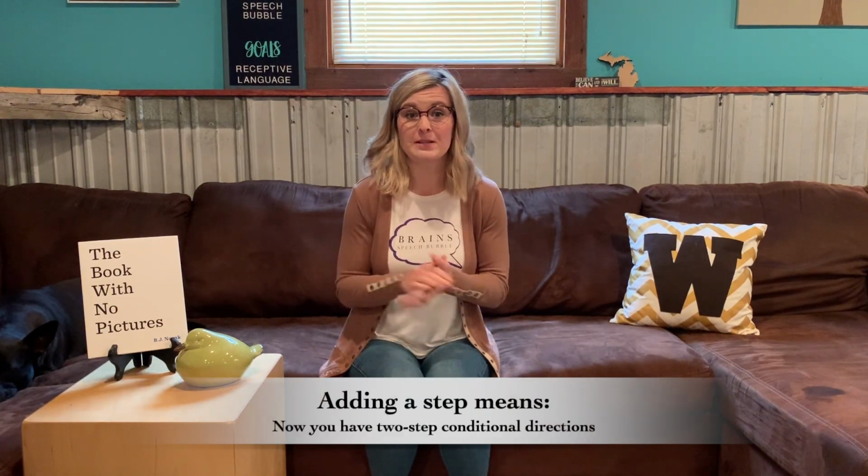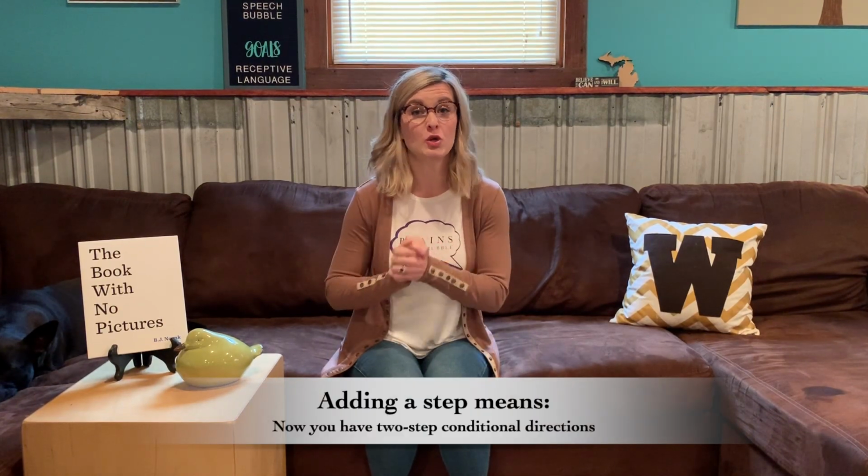If your child is getting the hang of the activity as you're playing Simon Says, add another step. This will turn your conditional direction into a two-step conditional direction. You can say, Simon says stand on one foot and touch your nose, and you've bumped up the complexity of your direction and you're working on a higher level skill.